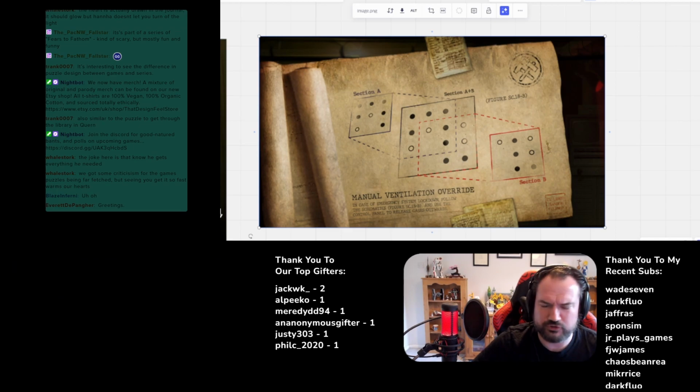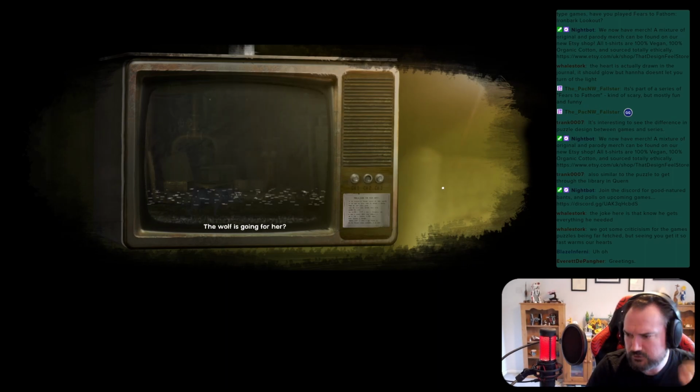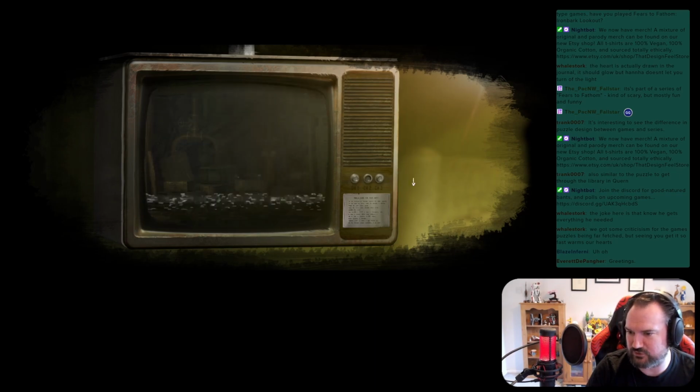Okay. So you can have multiples on the same square as each other, it seems. The wolf is going for her? How? This is not what they do, is it? I thought, nah. I need to stop it. Do the next vent, Graham.